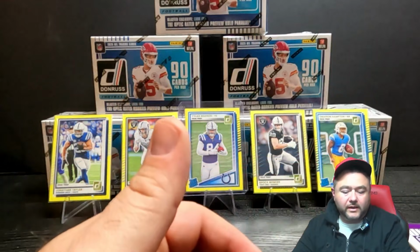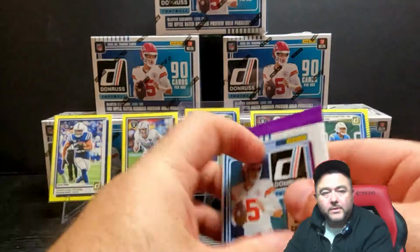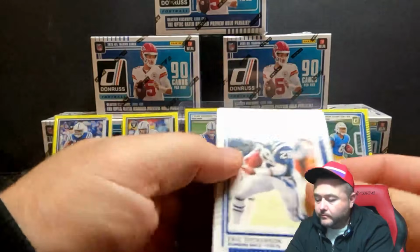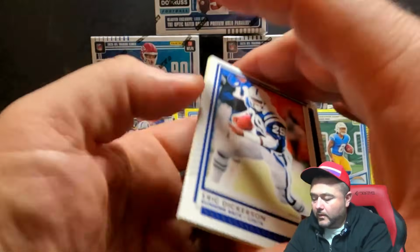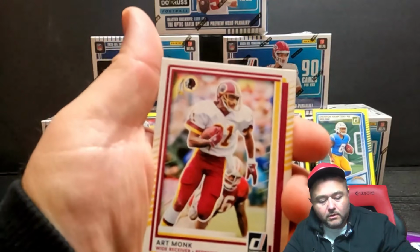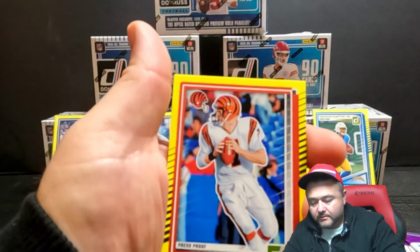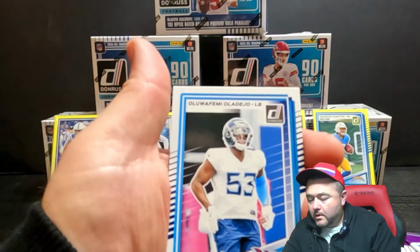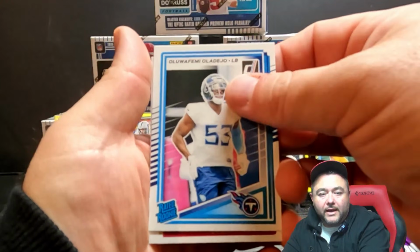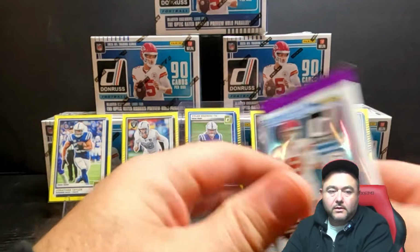We just got done talking about the condition of the cards. I did notice that Taysom Hill was a little banged up on the bottom. I think it was an isolated incident overall. I'm happy with the condition of these cards. All right. Eric Dickerson. Oh, almost took my pile for a joyride again. Art Monk. Boomer Esiason. Oluwafemi Oladejo. I think I just typically call him Oladejo, but let's work on first names. Ricky Pearsall. On to the next pack.